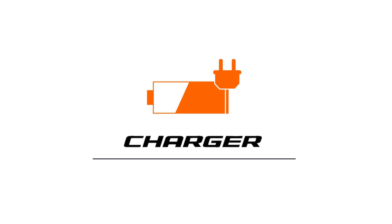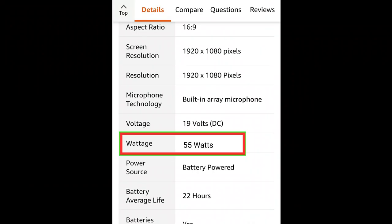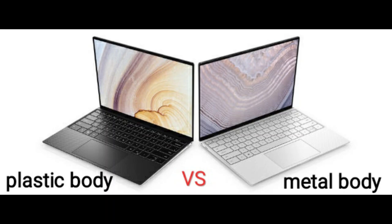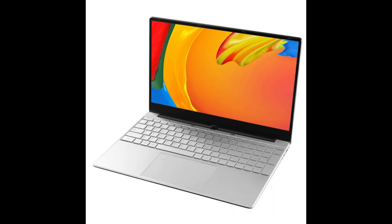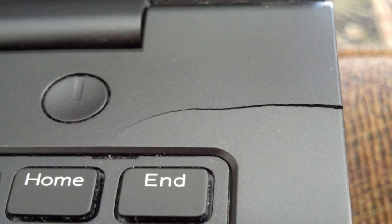Charger: budget laptops give a higher watt charger to charge faster. And my suggestion, it is better to choose 55 watts or more. Build quality, friends: choose metal body laptops rather than plastic ones, because a plastic body will get damaged when it slips from your hand.